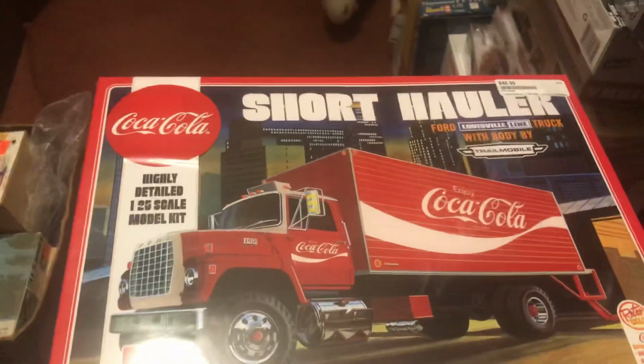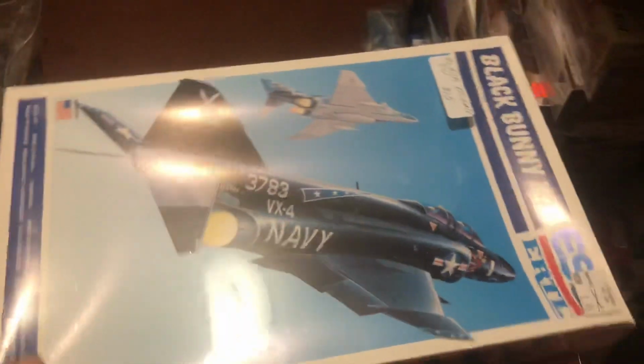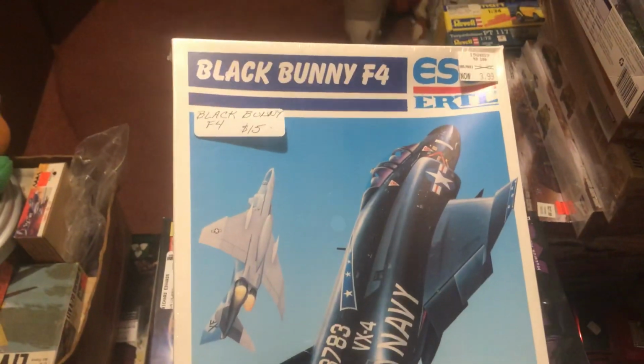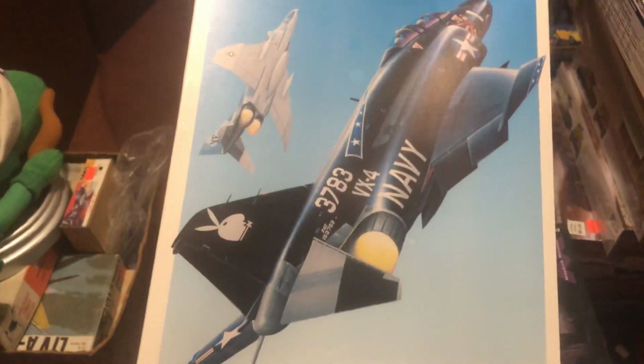Got me a short hauler. Coca-Cola. Have a Coke and a smile. This was pretty cool. This was on consignment at the local hobby shop I go to. The Black Bunny F4. I just like the box art. That's awesome looking.